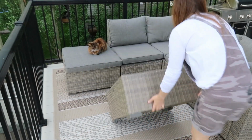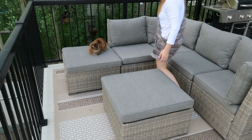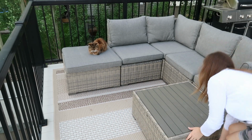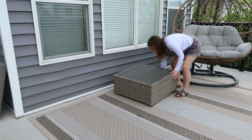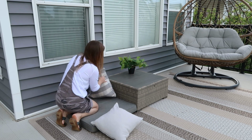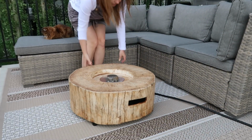So I wanted to show you quickly how I normally style this sectional. I usually have the coffee table in the middle, however you can put the cushion on top if you want to, and you can even push it off to the side to create a lounger. There is a whole bunch of different configurations in this. However, I am going to be moving the coffee table over to the other side of the deck, and I'm creating a cozy little corner here with some pillows and a little plant, because on the other side where the coffee table was going, I'm actually bringing in a fire pit.